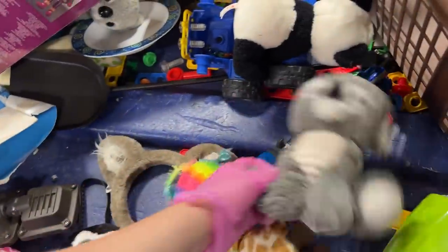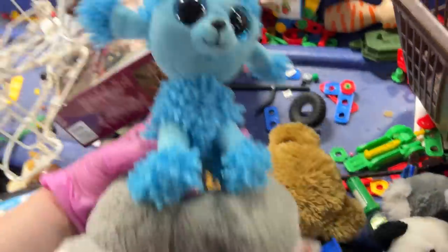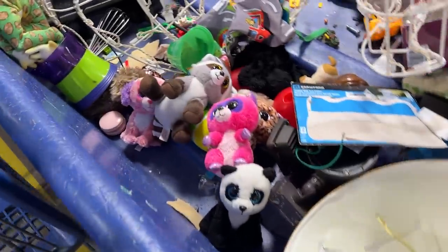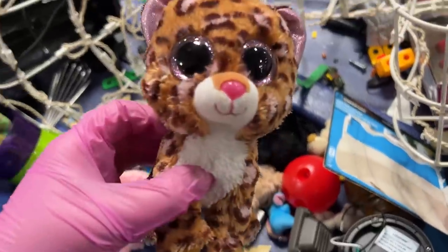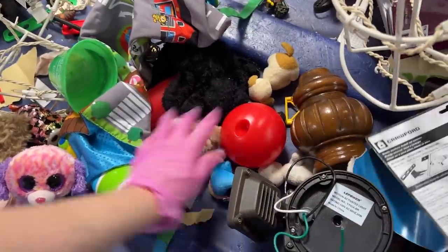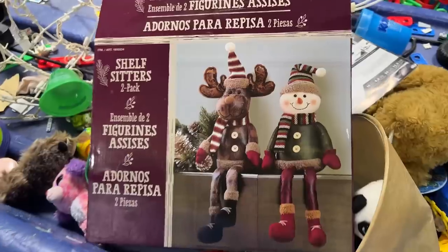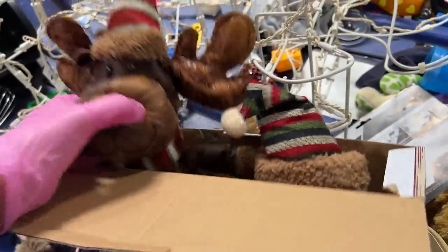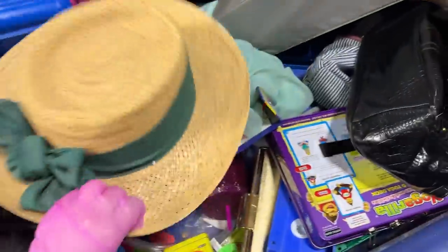There's lots of Great Wolf Lodge ears. Some Lego pieces. Look, cute, kind of, okay, cute, yeah, nice Beanie Boo bundle. What is this? Some nice shelf sitters. Oh, okay. Oh. Whoa. Empty box. Nice hat.